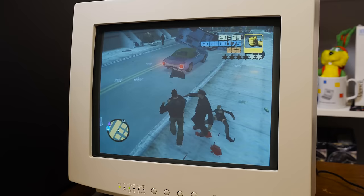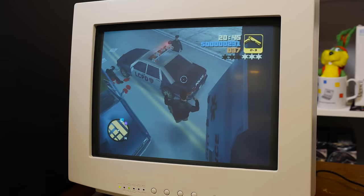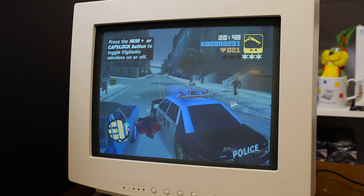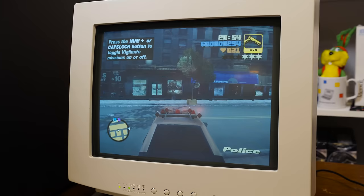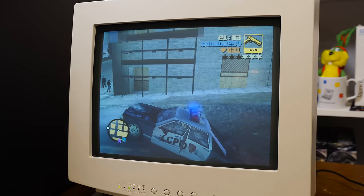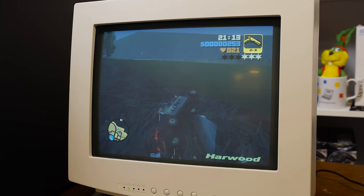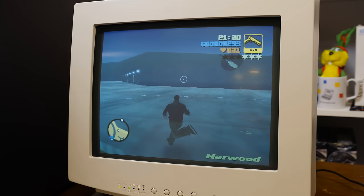There we go. Oh, do you see that? Like, 5-6 shots went straight through his head. Oh, dear. You made me run that guy over. I did not do that. Oh. Ouch. These absurd floaty physics. Whatever, I'm out of here.